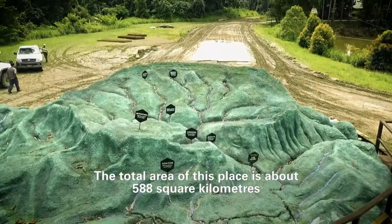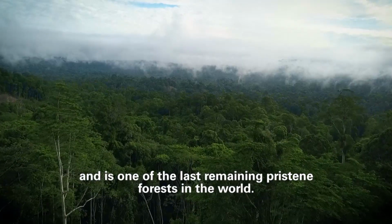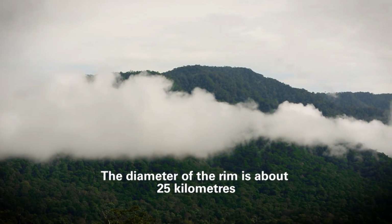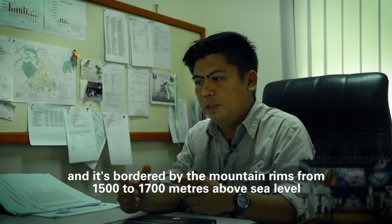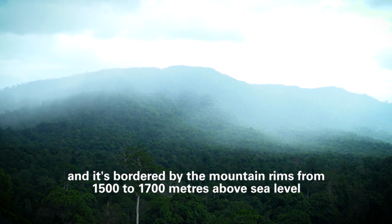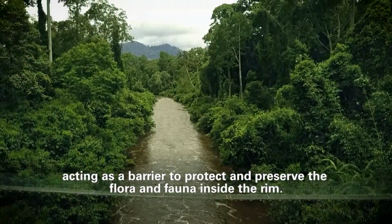The total area of this place is about 588 square kilometers, and it was one of the last remaining pristine forests in the world. The diameter of the rim is about 25 kilometers long, and it's bounded by the mountain rims from 1500 to 1700 meters above sea level, acting as a barrier to protect and preserve the flora and fauna inside the rim.